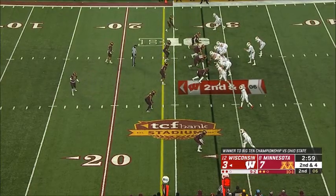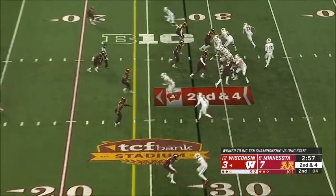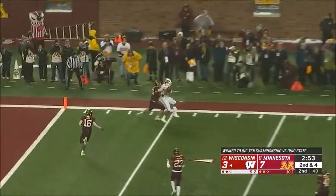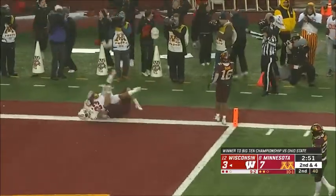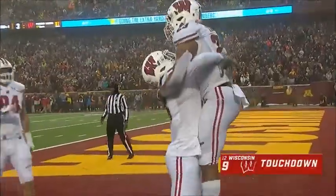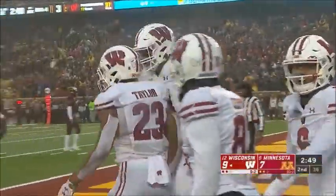Taylor offset to the right. Looking to throw again on 2nd and down, and a wheel route in traffic. He's got it, and he backs in the end zone. Touchdown for Taylor, and the Badgers have the lead for the first time.